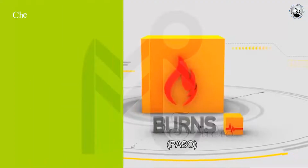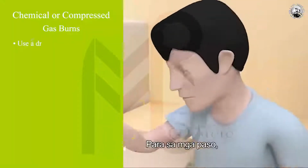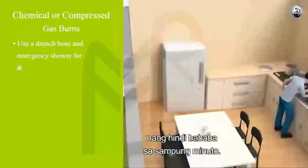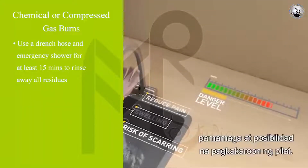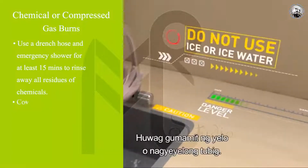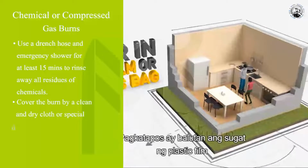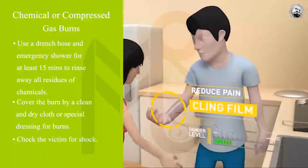Burns. Chemical or compressed gas burns. Use a drench hose and emergency shower for at least 15 minutes to rinse away all residue of chemicals. Cover the burn with a clean and dry cloth or special dressing for burns. Check the victim for shock.